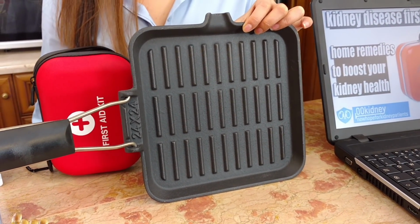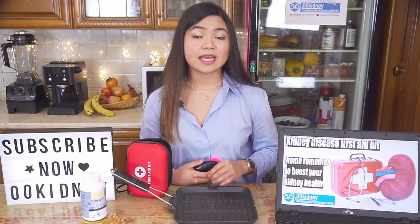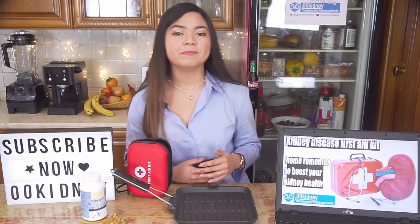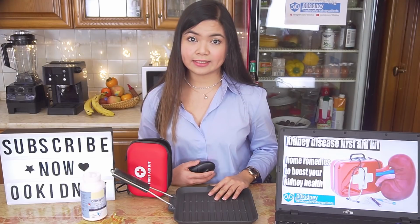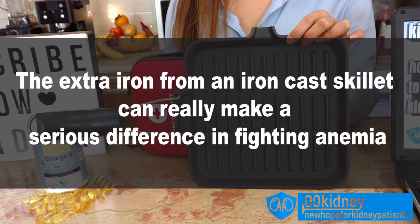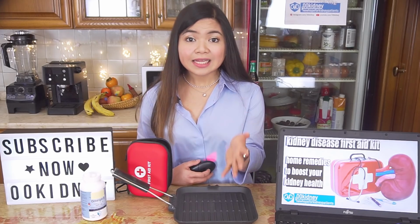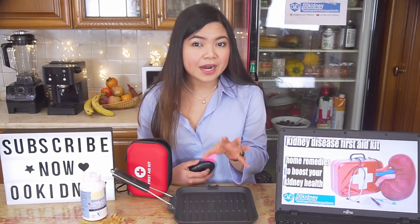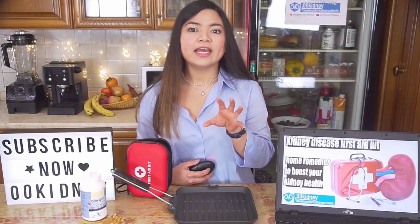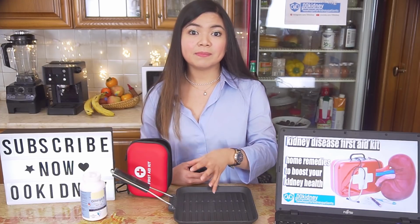This type of cookware is not very used today because they require some maintenance. On the plus side, cast iron skillets and pans are very cheap and really easy to find. Now, there are two things worth knowing about the iron cast skillet. First of all, it can really make a serious difference in fighting anemia. In people with CKD, anemia, which almost always is the main cause of fatigue, is related to low iron intake from the diet. This is because the best iron you can find is iron coming from animal-based foods.